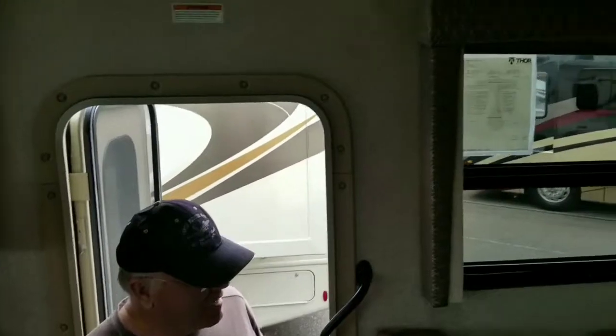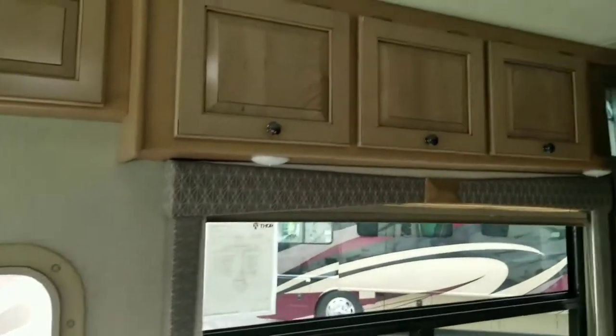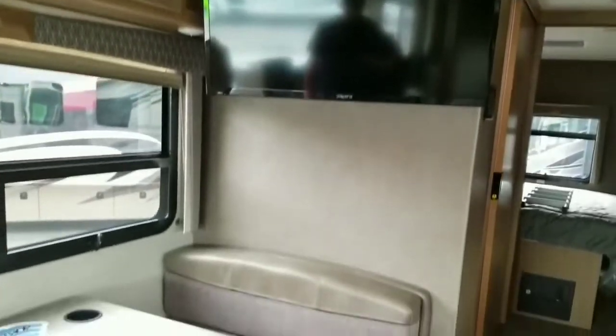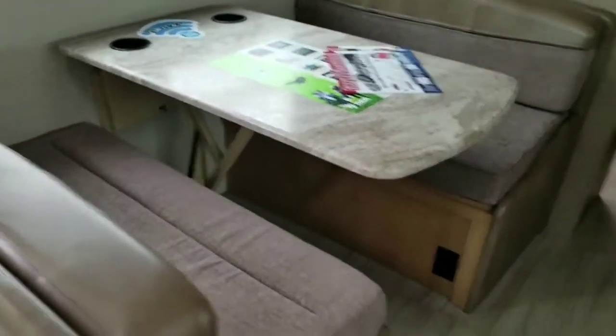Is this Tammy's new motorhome? Yeah, this could be it. Okay. And it's a gift from you, right? I'm so funny, I crack myself up.